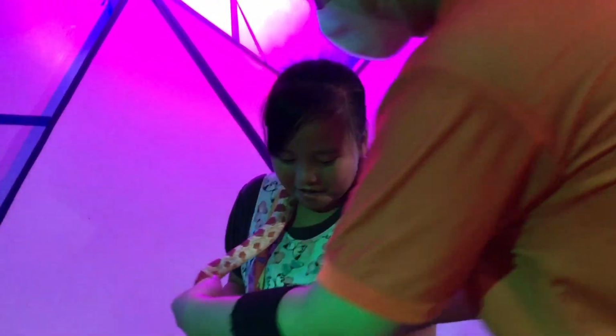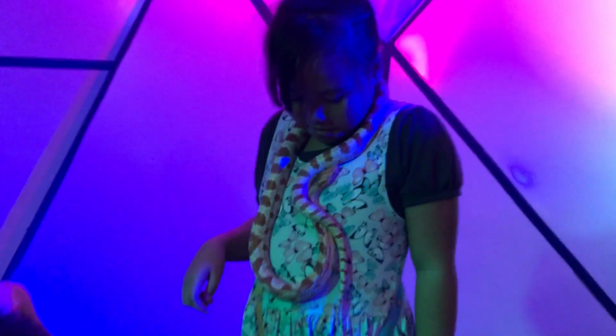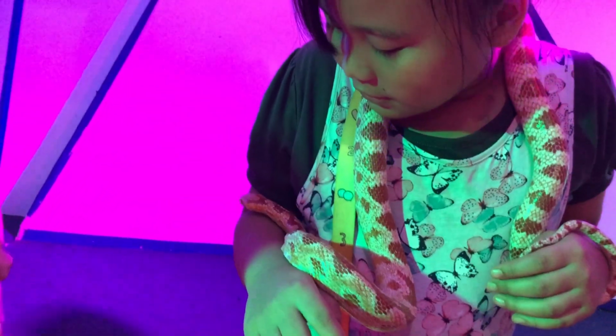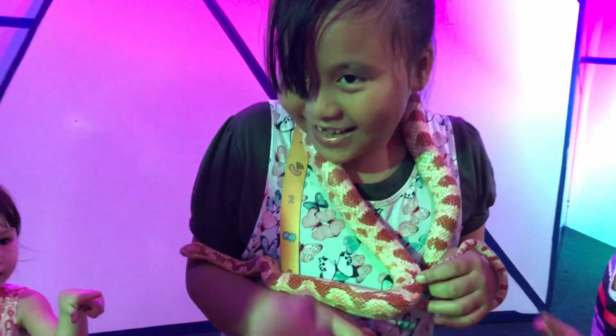What is long and round and slides on the ground? What can be fat or thin and has dry, scaly skin? What has a tongue that flicks and eyes that can't blink? For goodness sake, it's a snake.